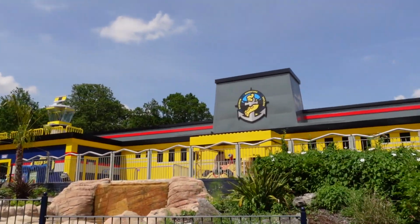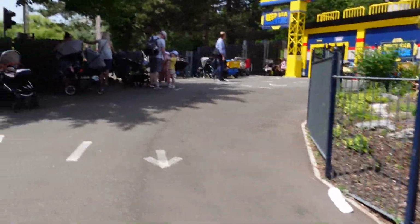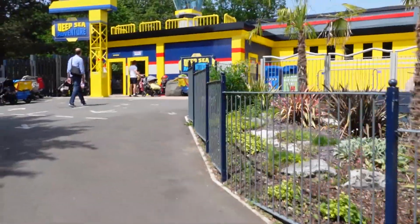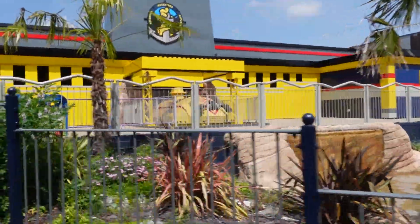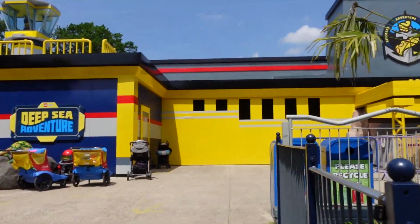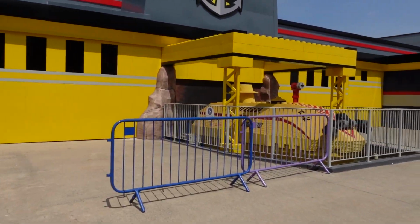So this has had a complete retheme. It's now called Deep Sea Adventure. It was Atlantis. So the yellow, which we'll have a look at now, is a big yellow submarine, which was the actual colour and the theme of it. But if we can get in to the back, you will hopefully get to see all the fish.